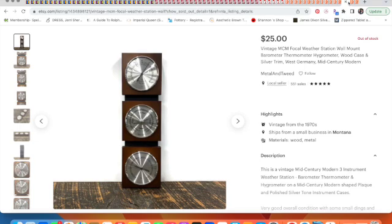A weather station, barometer type thing. It's one of those things my husband just always notices at thrift stores and yard sales, and he picks those up. I might even have picked this one up for him. I don't remember, but it sold for $25.